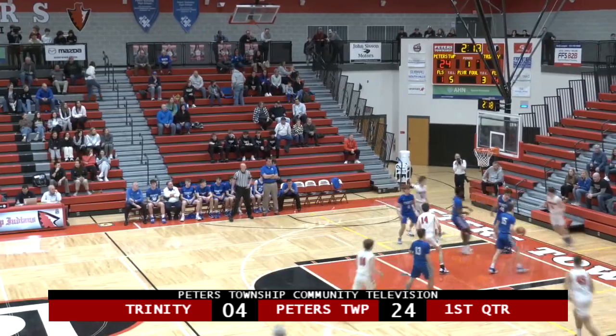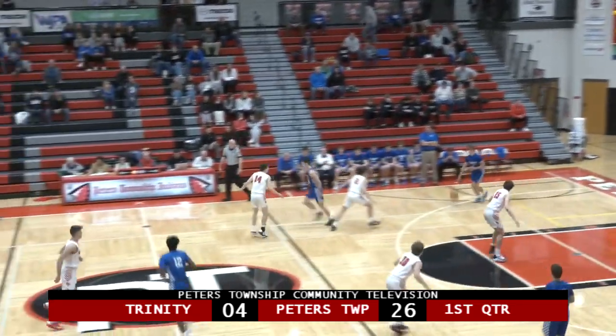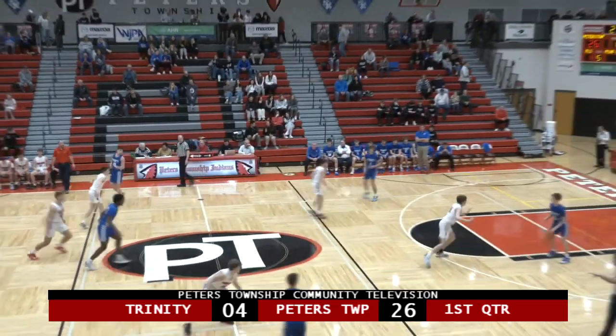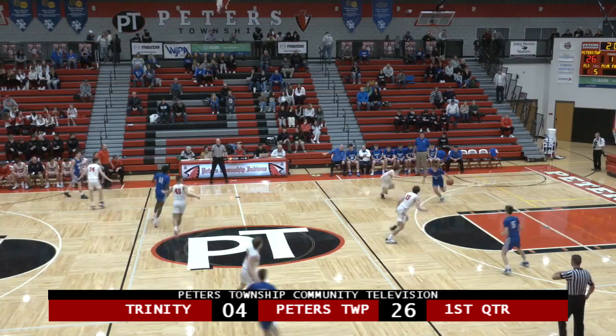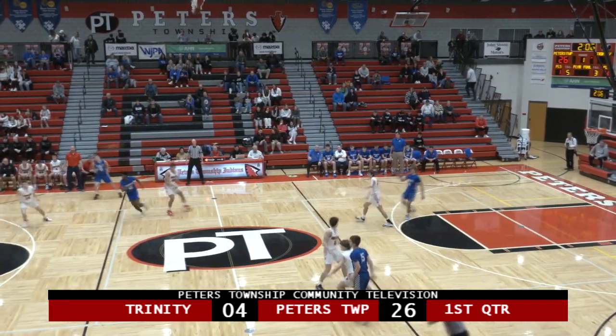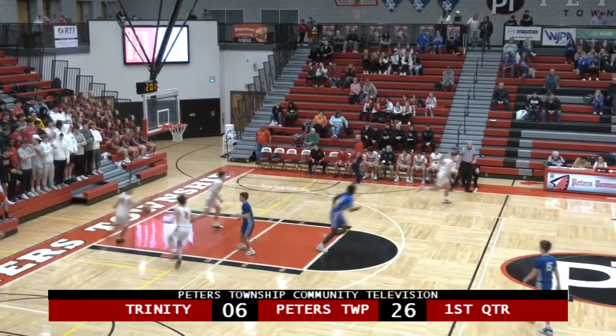McCullough again to the rim. Brendan McCullough taking control in the first quarter here. He's got 13. Well, that's the first easy one that they've given up. Yep.